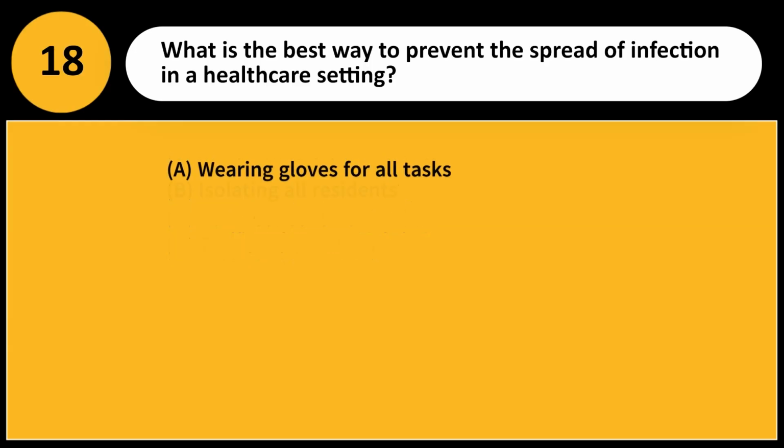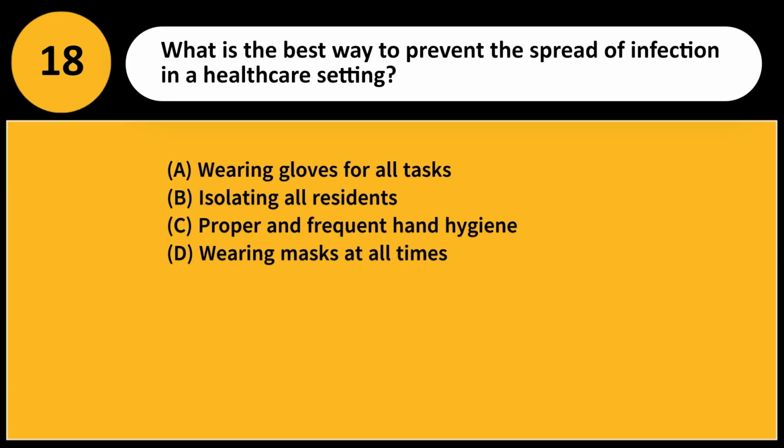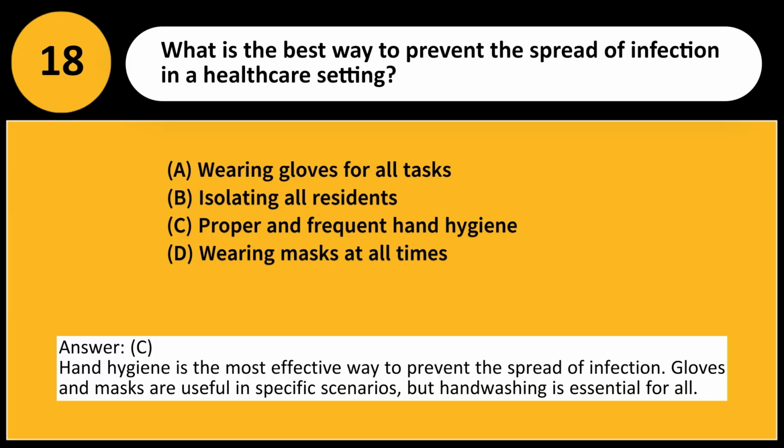What is the best way to prevent the spread of infection in a healthcare setting? A. Wearing gloves for all tasks. B. Isolating all residents. C. Proper and frequent hand hygiene. D. Wearing masks at all times. Answer: C. Hand hygiene is the most effective way to prevent the spread of infection. Gloves and masks are useful in specific scenarios, but hand washing is essential for all.